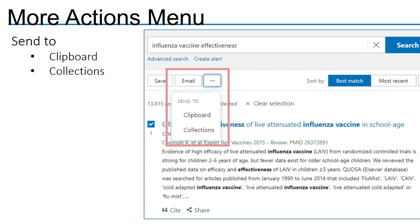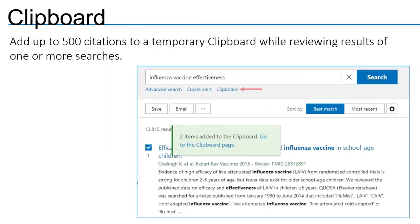There's a more actions menu, and this is where you'll find those send to features. You can send your items either to the clipboard or to a collection. The clipboard allows you to add up to 500 citations to a temporary clipboard, and it pops up, I think, the messages in PubMed Labs. The way that they appear on the screen, you don't tend to overlook them as much as you might in production PubMed. So I sort of like this.